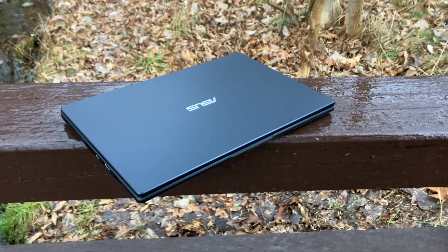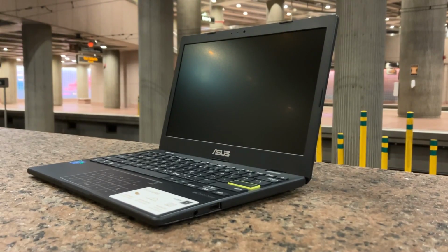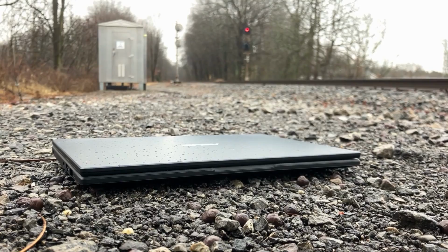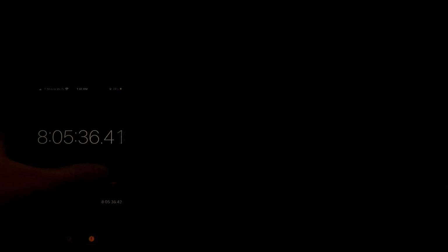While there's a lot of things to criticize about this laptop, I would consider battery life to be the saving grace of most of these budget laptops. The battery life is actually pretty good, and in my uses, I got a little over 8 hours.